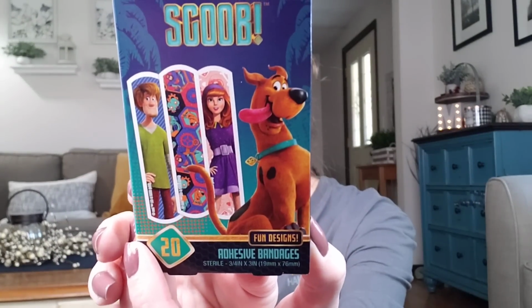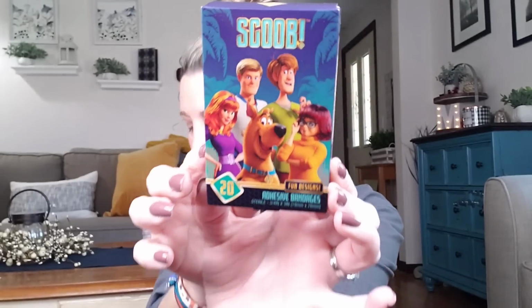Band-aids. You get 20 of them. Not a great deal, but if you want a fancy, cute, colorful band-aid, you can go with these. This is Scooby-Doo. I love Scooby-Doo. The actual size is right there. There's some more of the characters for you. Like I said, you get 20 of them.